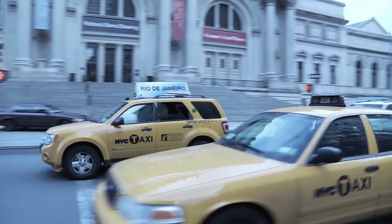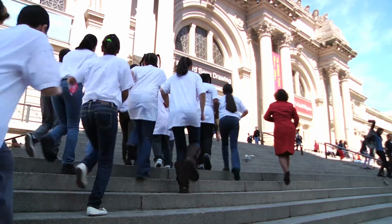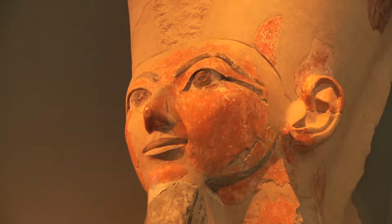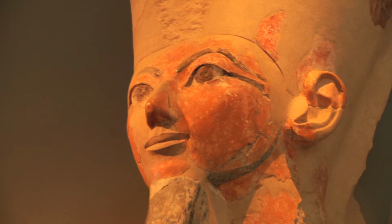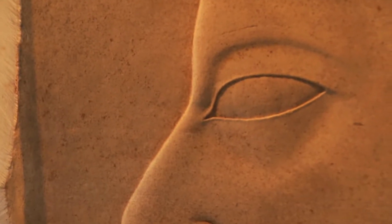The Met is one of the largest tourist destinations in New York City, with over 5 million visitors each year. Today we're traveling back to ancient Egypt to explore the reign of Hatshepsut, one of the most interesting pharaohs of all times. Hatshepsut ruled Egypt for 2 decades during the 18th dynasty.